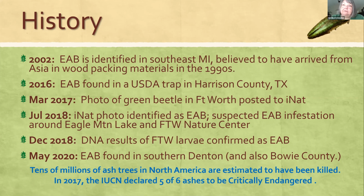So a series of fortunate events have brought us here today to talk about emerald ash borer in the Metroplex and in Denton County. Throughout the upper Midwest and the eastern part of the United States, it's estimated that tens of millions of ash trees, in fact, some estimates say maybe hundreds of millions of ash trees in North America, have been killed. And in 2017, the International Union for the Conservation of Nature declared 5 of 6 ashes to be critically endangered. It is believed that they are in danger of going extinct in some areas.